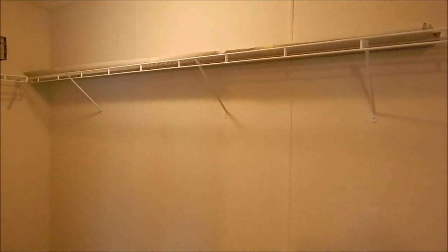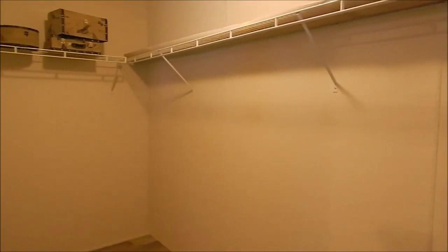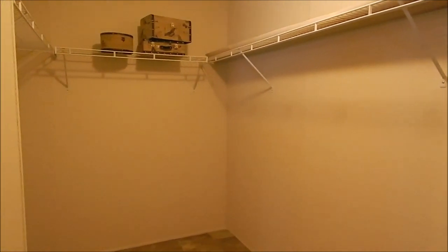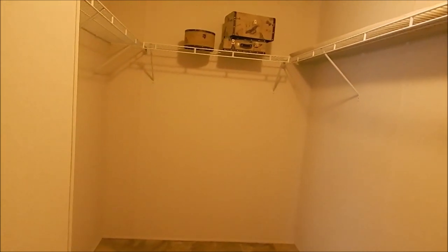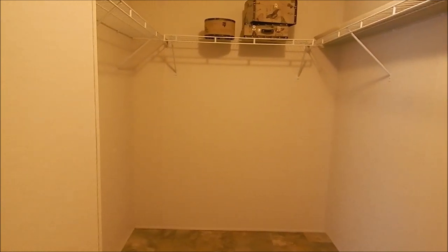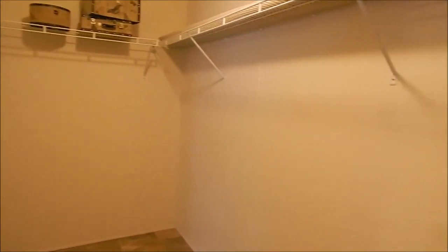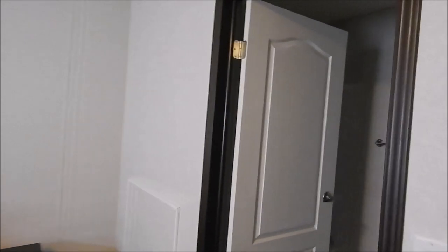Here's our walk-in closet, wrap-around wire shelving. We can do wood shelves, closet organizers, linen pantries. Shoe shelves. Or you can eliminate the wire shelving and go to IKEA and put one of their storage units in there.